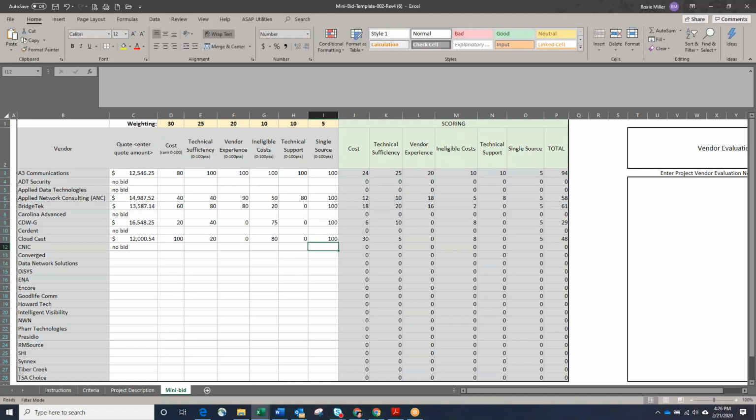Okay, so I'm finished now. I've got my notes. I know exactly why I gave who what points. Okay, so I'm going to look over here and I see where my biggest points were, and this tells me that this group won my mini bid. Now, if I look back to my left, they weren't my cheapest vendor. They weren't my most expensive either, but based on all my other criteria, this is the most cost-effective solution for my access points and switches.